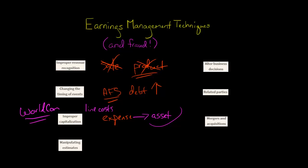Now, sometimes with property, plant, and equipment, we should be capitalizing. I'm not saying you should never capitalize an expense. It's improper capitalization. These line costs were just something that were supposed to be expensed immediately. So it'd be like if you had a consulting company and they were paying one of their accountants and they said, let's make that an asset. And it's like, nah, that's not an asset. That'd be an SG&A expense. Okay, so now manipulating estimates would be an example.